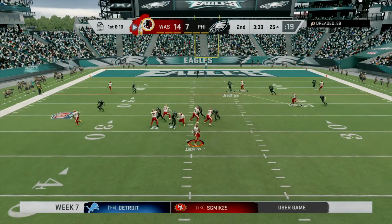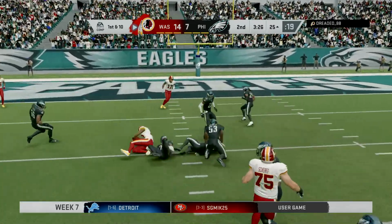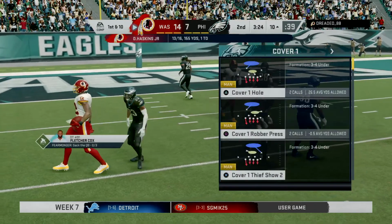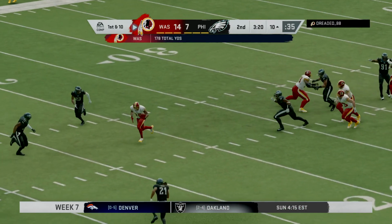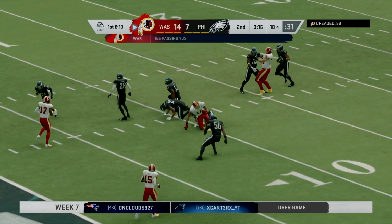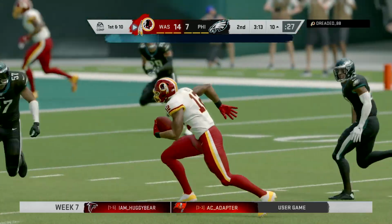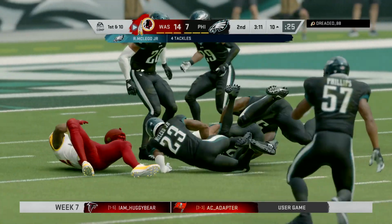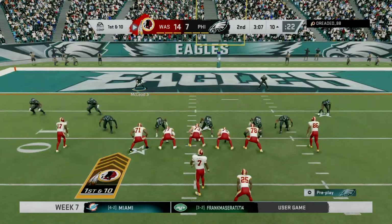Out of the shotgun, Haskins. Jones has it. And he takes it down to the 10-yard line. That one good for 14 yards. Complete to Zay Jones. A gain of 14. First down, Washington. Back-to-back good plays have him on the move on first down.